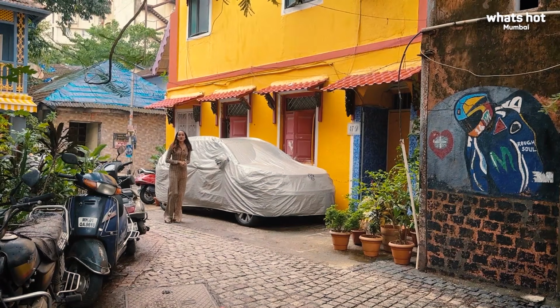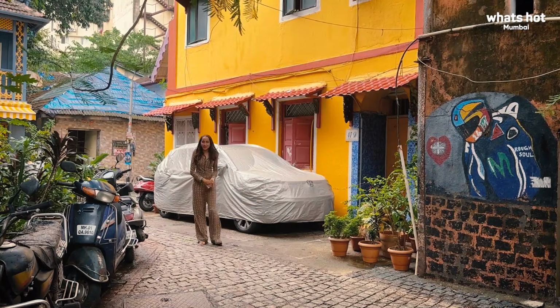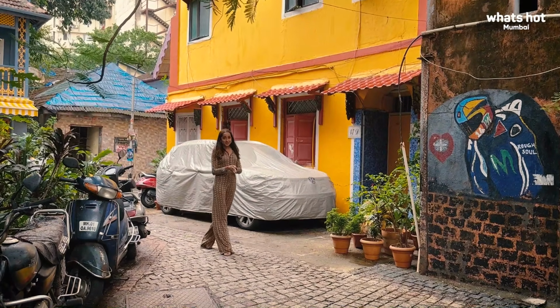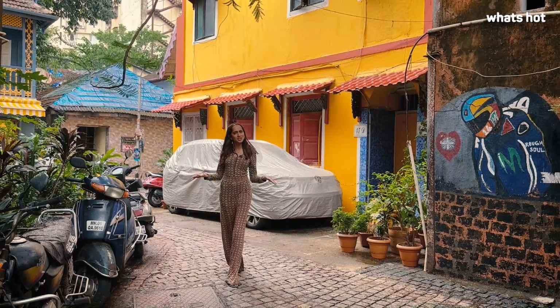This was What's Hot Mumbai, making you experience a slice of Goa right here in Bombay. Make sure you make a quick pit stop at Khotachiwadi the next time you're around Charni Road, and I will be back with more such fun content.